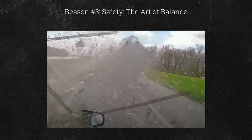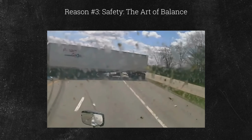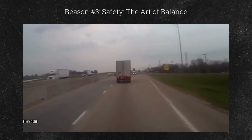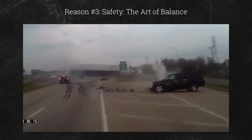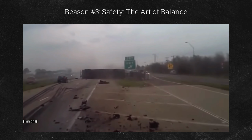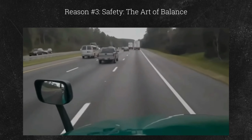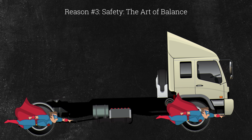The third reason, and one of the most crucial, is safety. As Uncle Ben from Spider-Man would say, with great power comes great responsibility. When it comes to handling these beasts of the road, safety is a major responsibility. Therefore, keeping the truck well balanced and controlled on the ground is vital. And this is where the additional axles come into play. They are like having an extra team of superheroes.